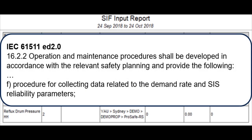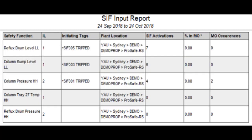The standard states: operation and maintenance procedures shall be developed in accordance with relevant safety planning and provide a procedure for collecting data related to the demand rate and SIS reliability parameters. The SIF input report displays a list of SIFs with the associated SIS data, such as number of SIF activations, percentage of time SIF was in MO, and number of MO occurrences.